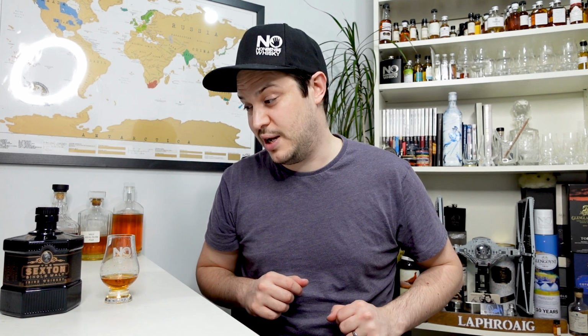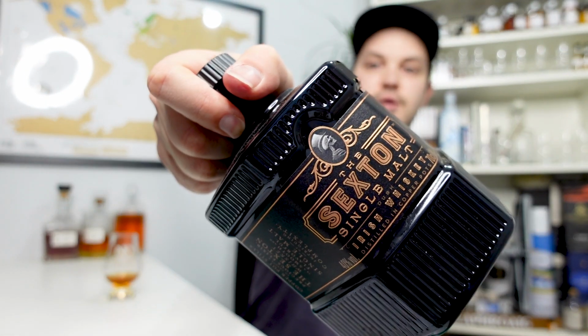But that said, it does have a place on my shelf, and I do have some Irish whiskey to cover today, although this is my only bottle right now, and the only bottle in the queue coming up as well, so I probably should get some more at some point. This one, however, is a little different. And today we have the Sexton, as you can see here.